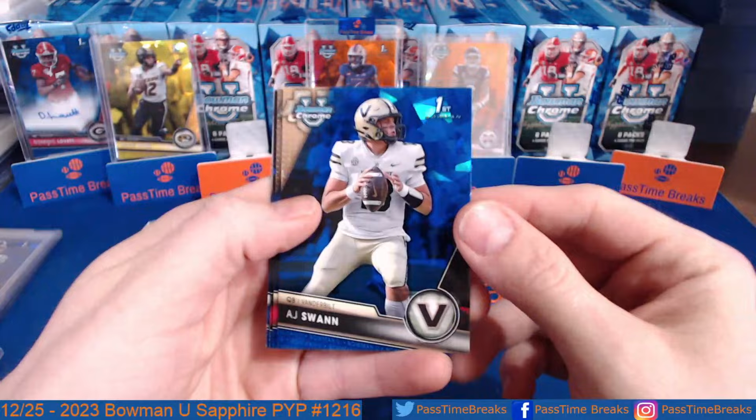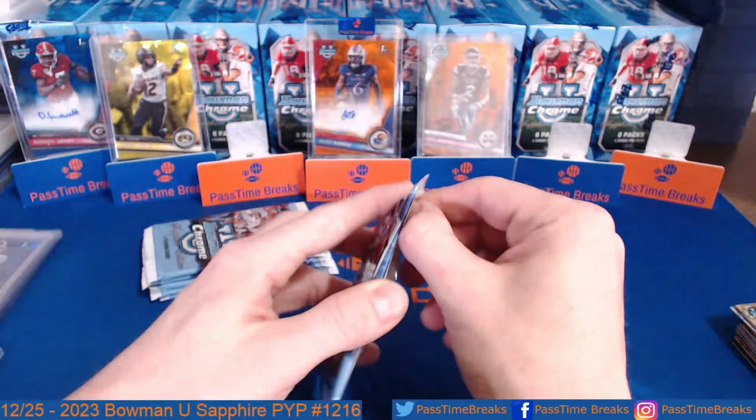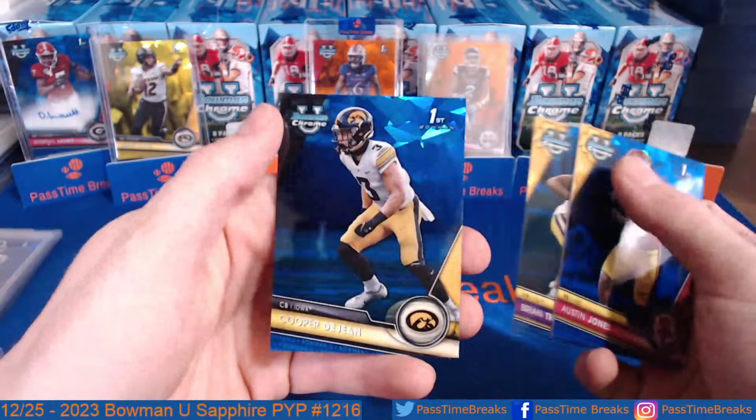Jay Swan, Braylon Allen, Kendall Milton, and Dan Key. Austin Jones, Mitch Lagerberg, Brian Thomas Jr., and Cooper DeJean.